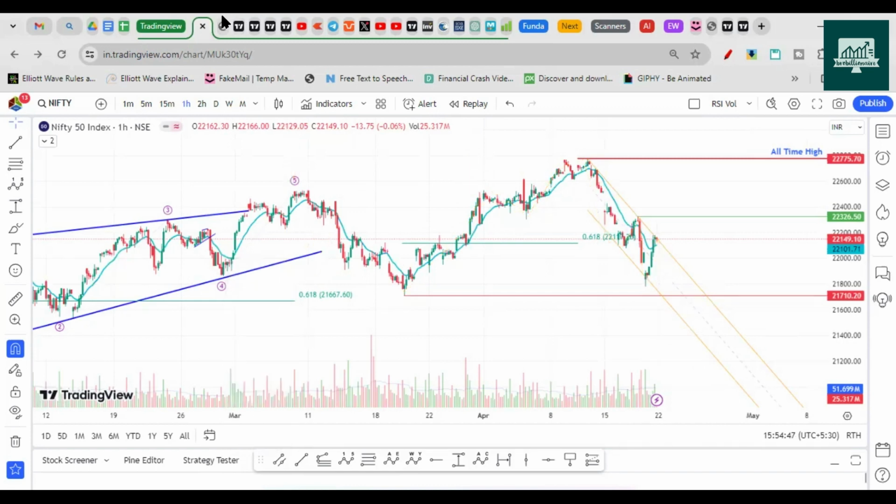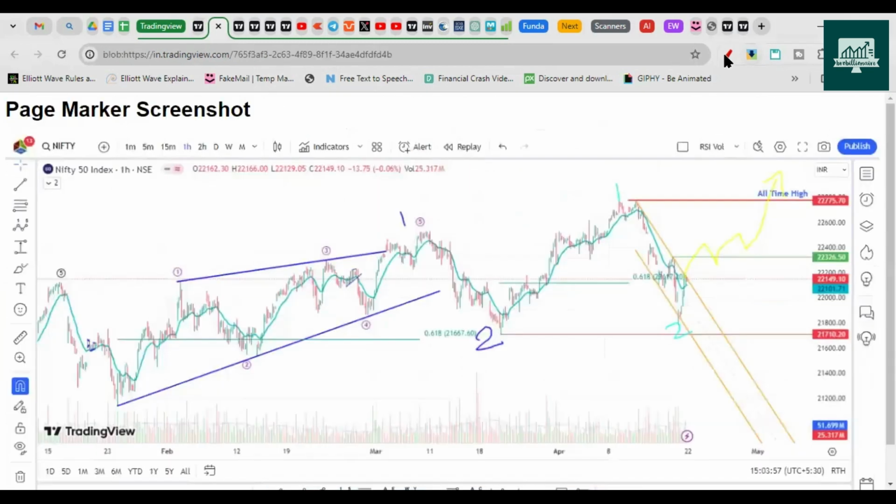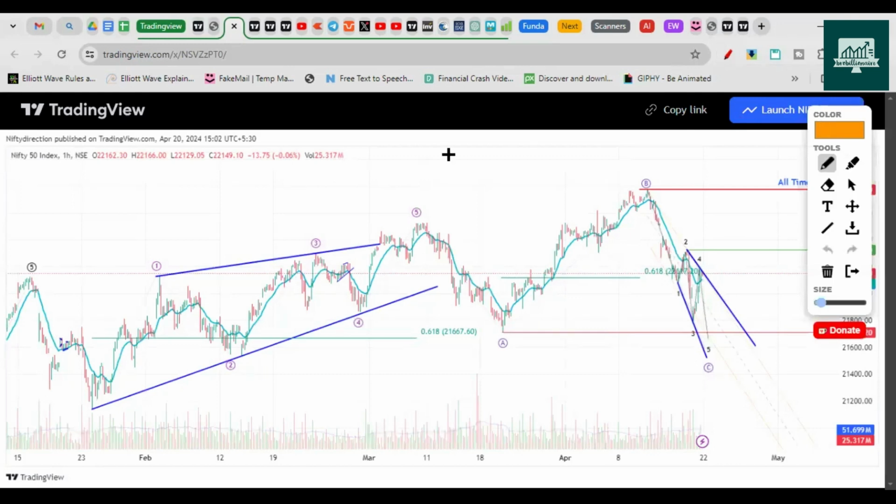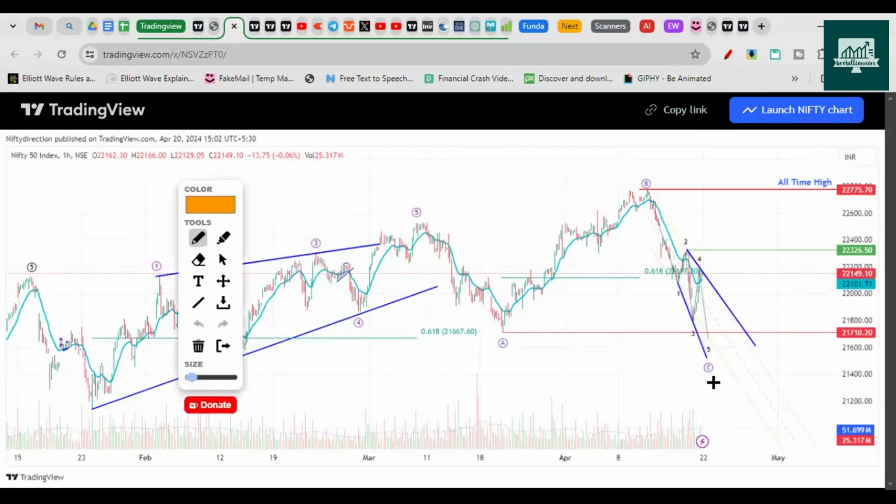Okay, so this is how the chart looks that I'm talking about, and this is the first chart that I talked on. 1-2-1-2, and then a move could be going like this, breaking the all-time high of 22,776 with the gap. Then we will have a bullish move going on the upside, and this is the chart that we are talking about, with the ending diagonal structure. This wave C mostly should be an ending diagonal.